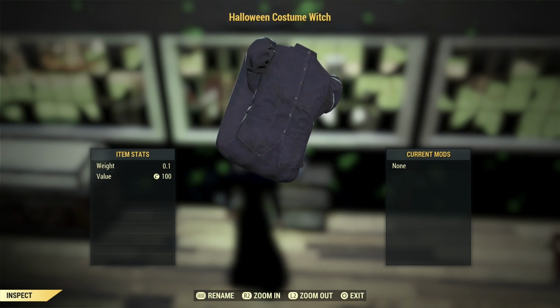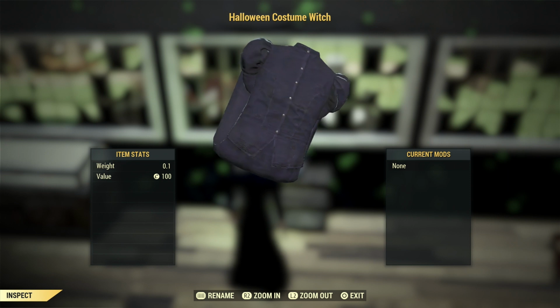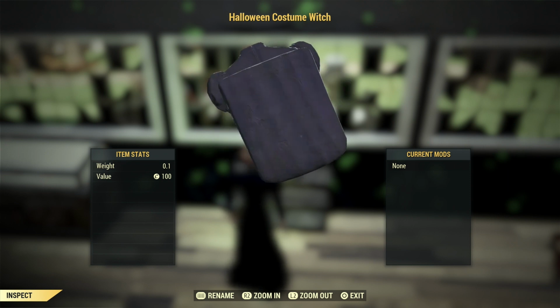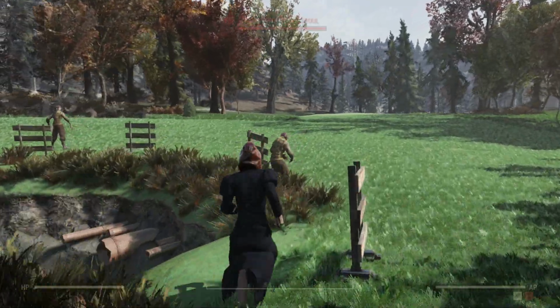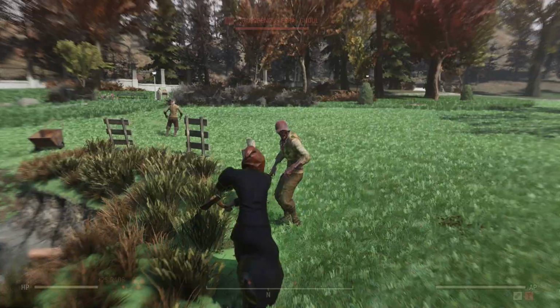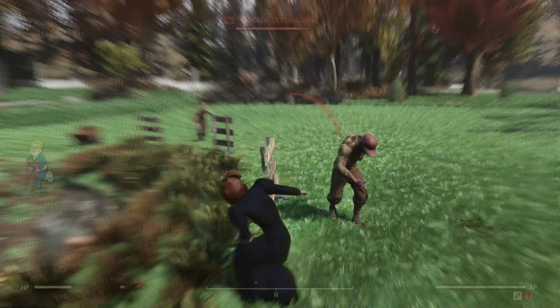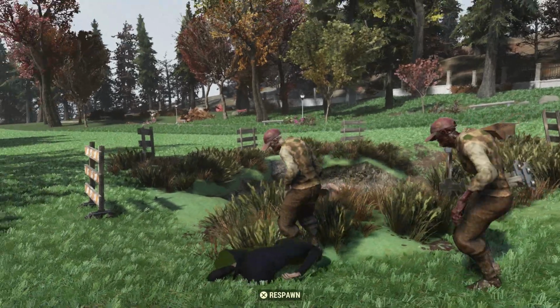If not, you can get it at a vendor or something like that, or let me know. Maybe I have an extra. Let me know in the comments below. The Halloween costume witch dress there, you can get that from the corpse of a dead trick-or-treater at Northern 65 Road Markers. So head on down 65, look for the dead trick-or-treater, and you'll get your witch outfit there.